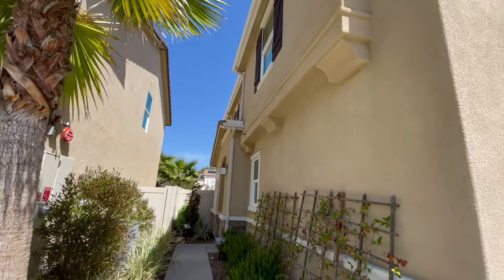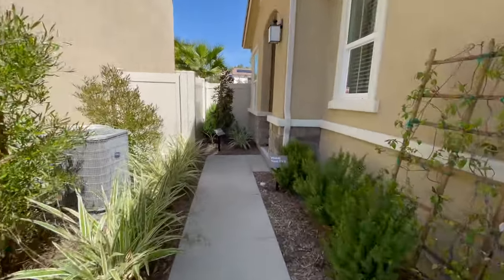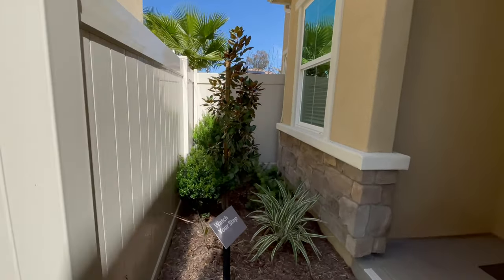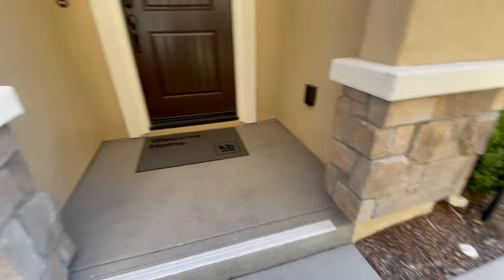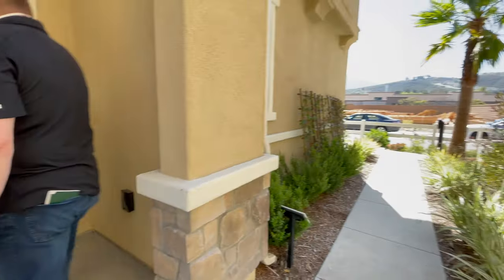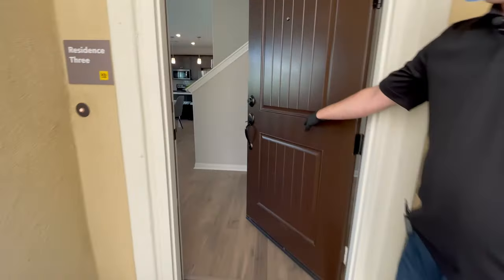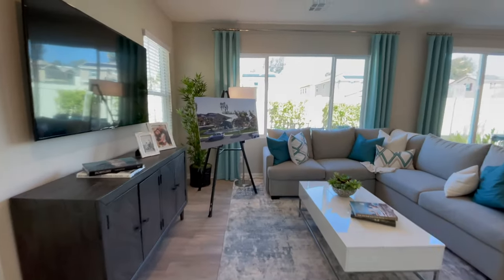It's a nice color, all stucco exterior. I really like the stonework here. Stonework, yeah. Very nice. All right, a little view from the entrance, nice little protected entranceway. Okay, moving on. Very nice.